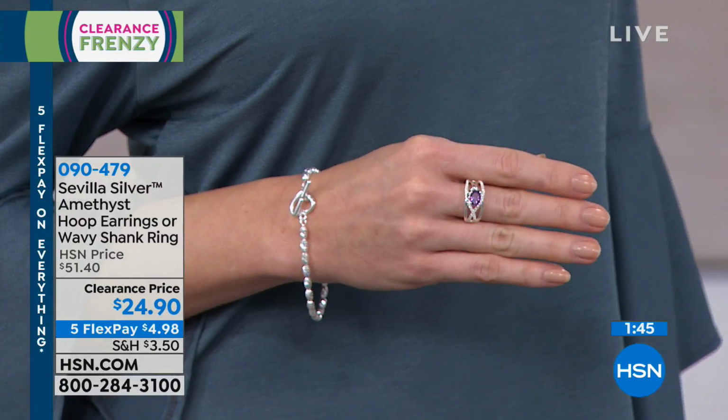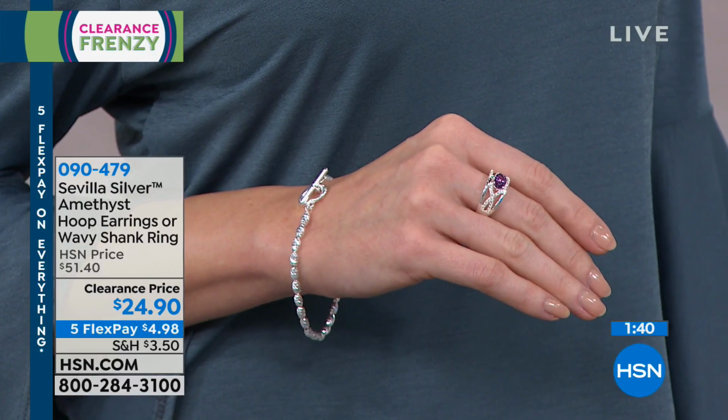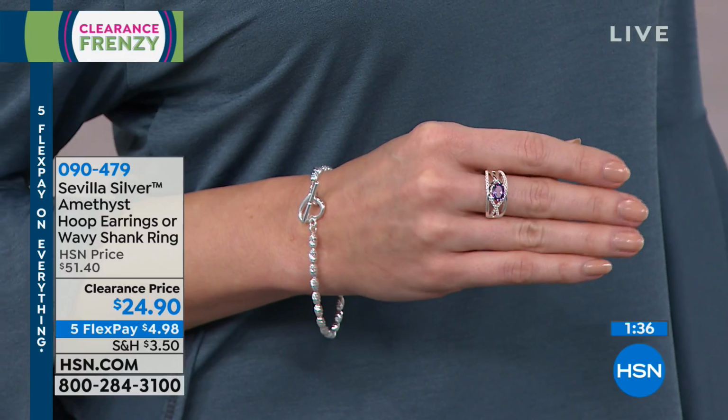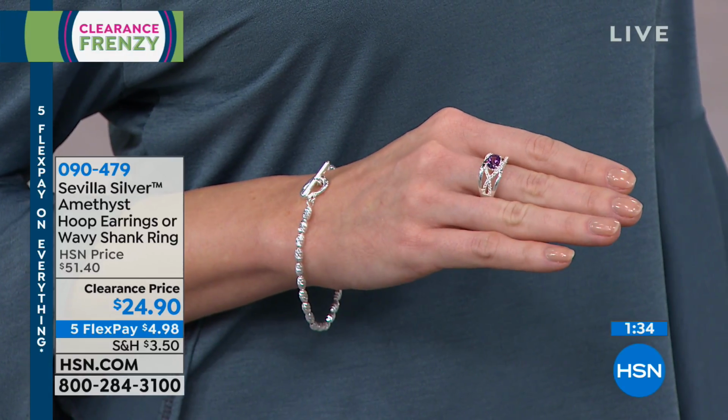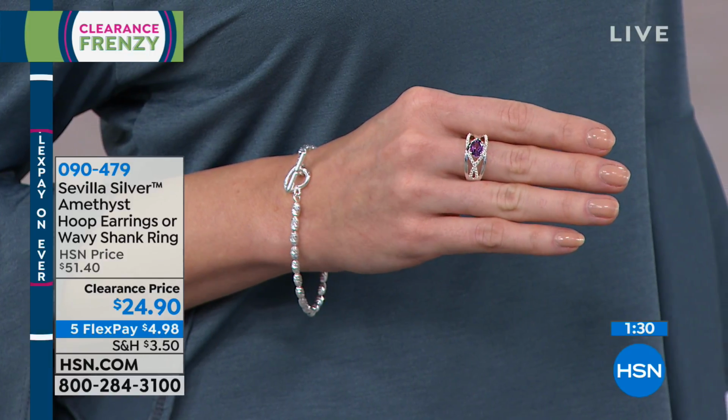And if you don't absolutely love it when you get it home, you've got 30 days complete money back guarantee. We will take anything back, no questions asked. It doesn't matter. You don't have to say it wasn't the right size or it wasn't the right color. Right. You just send it back. We'll take it back, no questions asked.